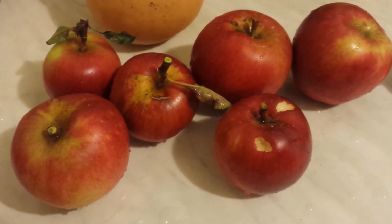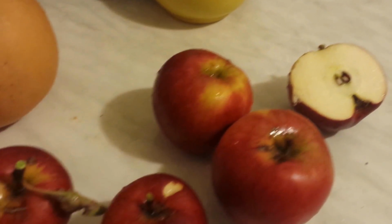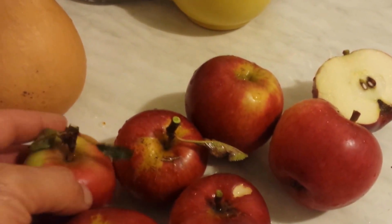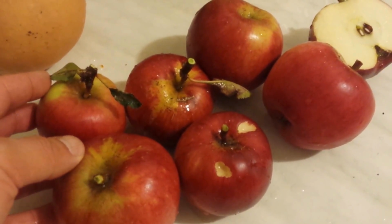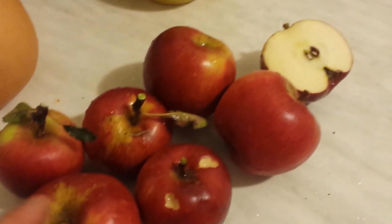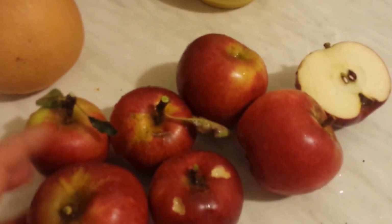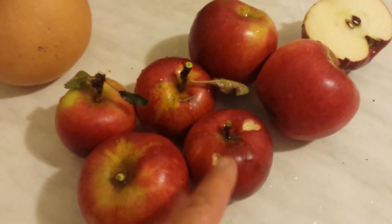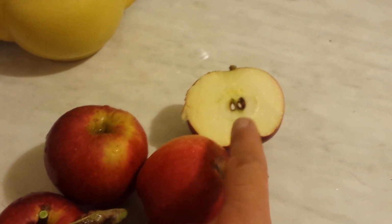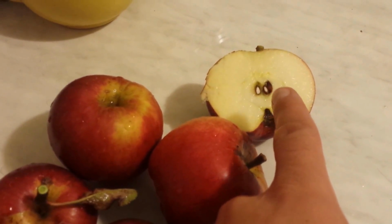Okay, these are the last of the apple variety named Rajka. I bought the tree from the keeper's nursery, and I planted it in February of 2016, and the first year it gave about 25 fruits. I just saw today that the birds are pecking on it, and one of them was actually more damaged, so I just cut that bit, just to show you the flesh color. It's kind of greenish yellow.